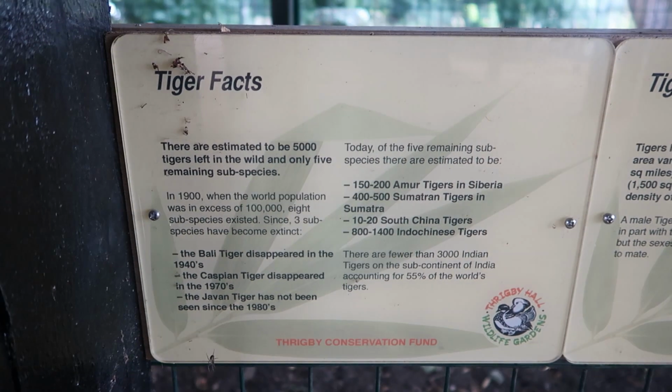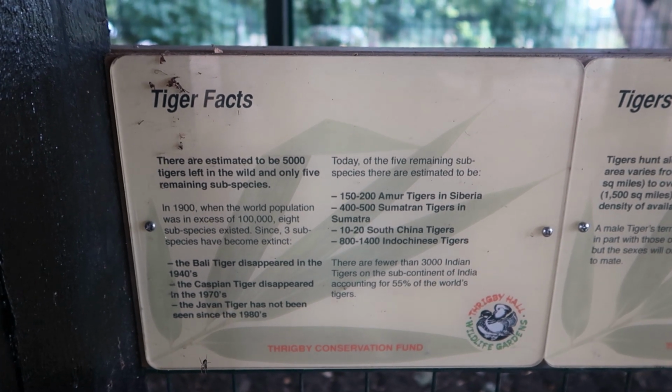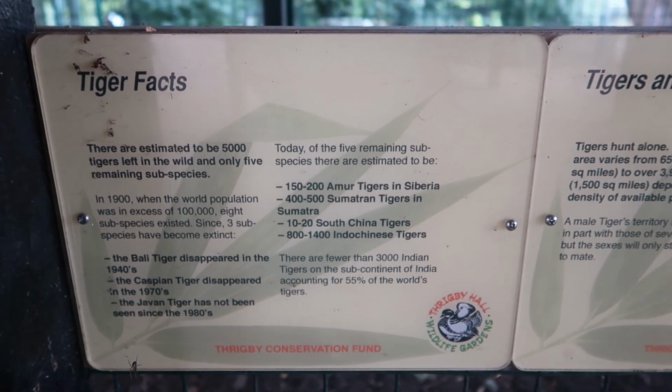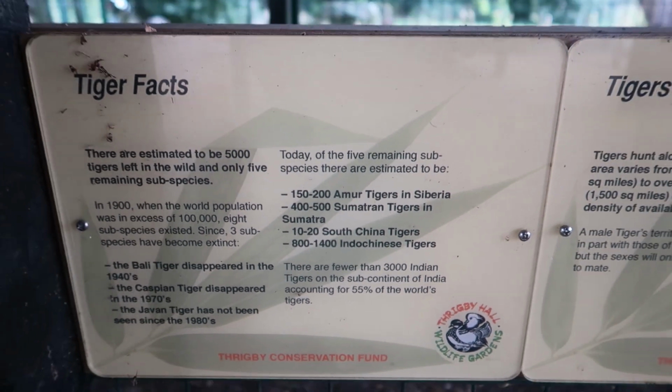And this tiger fact's quite sad. Of the 8 subspecies of tiger, 3 have gone extinct. And of those still alive, there are only 10 to 20 South China tigers left in the wild entirely. And there are fewer than 3,000 Indian tigers left in India, which accounts for about 55% of all tigers left. Tigers are not in a good way.